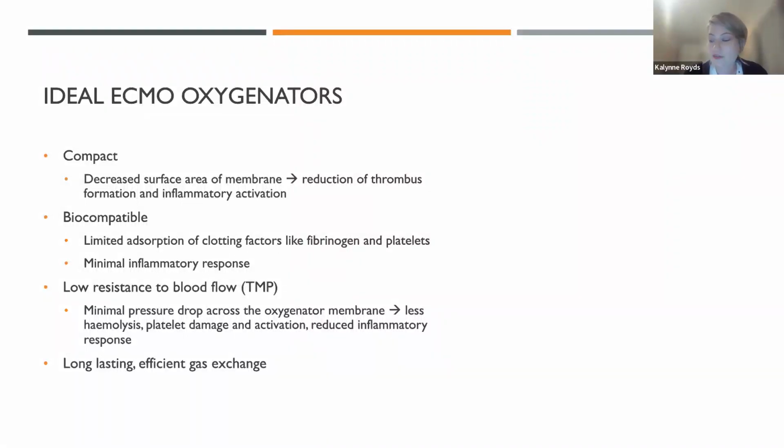Given the high turnover of ECMO circuits throughout this period, we were quite conscientious of the properties of ideal ECMO oxygenators, which is just something that's compact, biocompatible, and provides a low resistance to blood flow with long-lasting and efficient gas exchange. So essentially anything that provides a minimal inflammatory reaction, limited absorption of clotting factors, which leads to bleeding, and minimal pressure drops that are friendly to blood components. So decreased hemolysis, platelet activation, and again, a reduced inflammatory response.